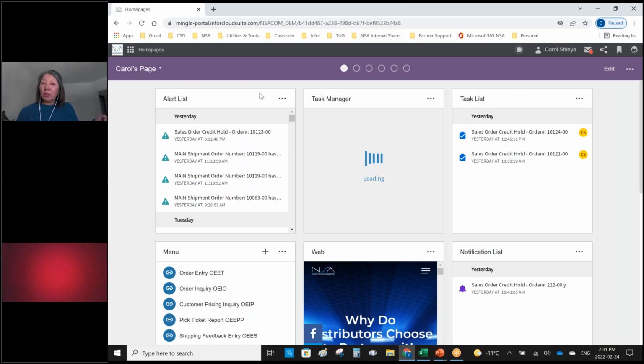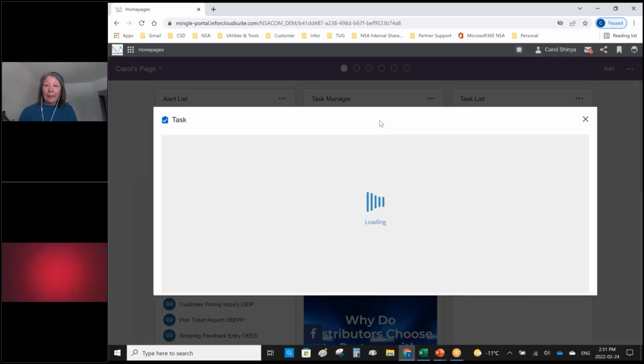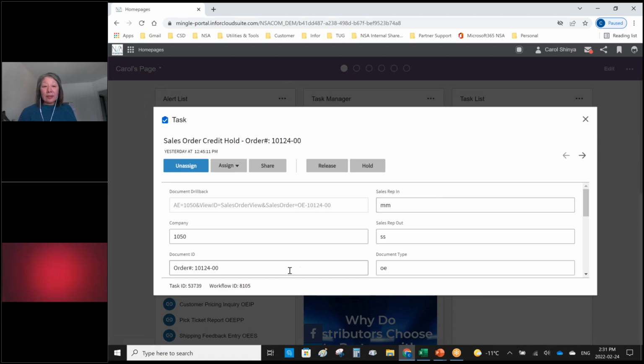So remember those workflows and alerts that we talked about earlier? If I have certain alerts set up to notify me about something, so here's a sales order credit on hold, and perhaps I'm the one who can release it, then that's a task assigned to me. And again, I can drill into this, call up the sales order, and release it. Here's my task, this sales order number in this company, and I can go ahead and release it. Perhaps I shouldn't be releasing it. It should be somebody else, or I need to reassign it to somebody. I could go ahead and also assign it to another user in the system.